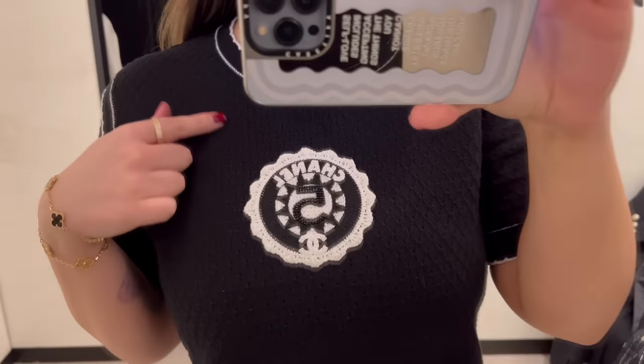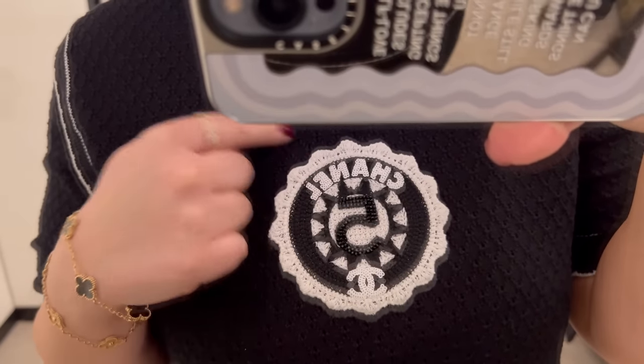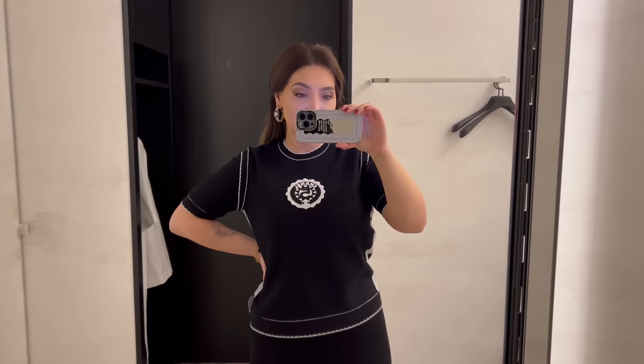It's more comfortable and just classic black and white, and it has these beautiful sequins, some embellishment. This is actually really cute, and the fabric is really nice as well. This one is definitely winning, and actually the price is not bad considering it has this embellishment here. It's not too pricey. I mean, it's too expensive, but it's not too expensive for Chanel.